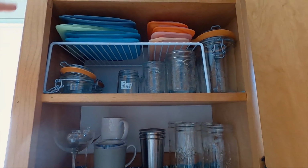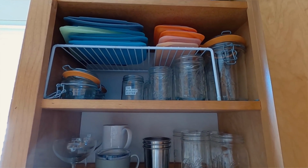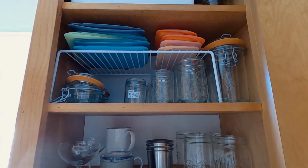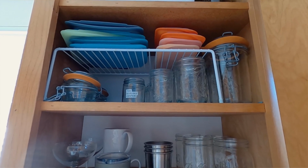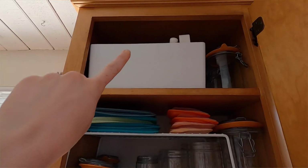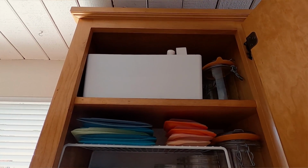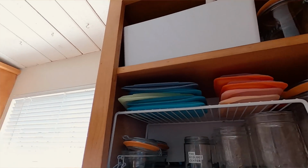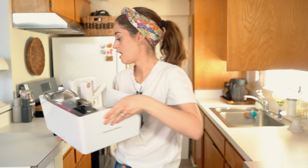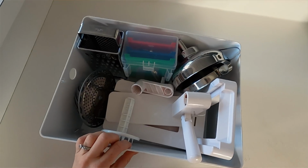And then this is my first organizational hack. So I love these little, I don't even know what they would be called, cabinet organizer or something. It's made out of metal, and I keep my Stasher bags on top of it. And then up here, I have this plastic container of a few random things I'll show you. So this is my bin of random kitchen essentials, and this has been streamlined over the years.